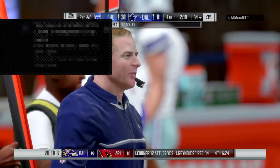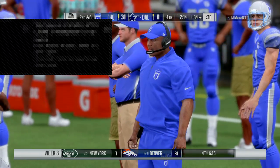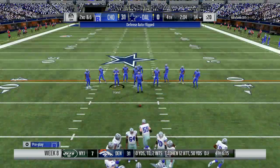Call it a gain of 4 on first, and that'll make it second down. I call that play a success. A nice inside run sets up a very manageable second down, a very solid gain on that play.